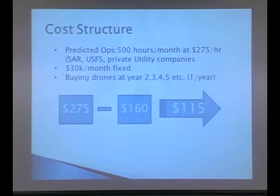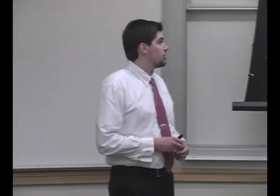So we predict that with a 1% market share, we can get about 500 hours per month of total operational flight time, and we would charge $275 an hour. We've allocated a variable cost of about $160 to operating the drones. That accounts for fuel and maintenance and upkeep of the vehicles, as well as upkeep of the transportation vehicles to get the drones to their mission site.